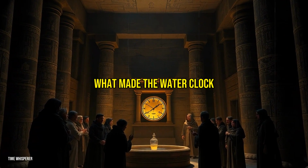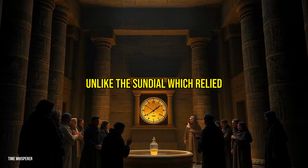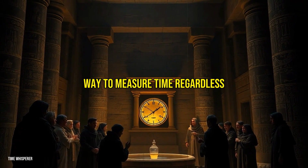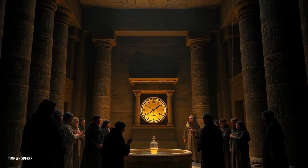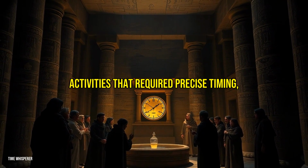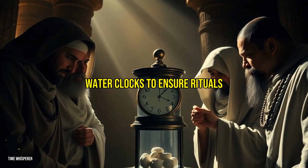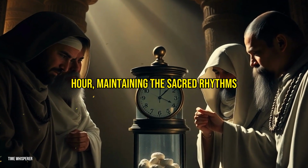What made the water clock particularly valuable was its versatility. Unlike the sundial, which relied on sunlight, the water clock could be used indoors or at night, providing a reliable way to measure time regardless of the time of day or weather conditions. This was especially important for activities that required precise timing, such as religious ceremonies, which often took place at night. Priests and temple officials used water clocks to ensure rituals were performed at the correct hour, maintaining the sacred rhythms of Egyptian life.